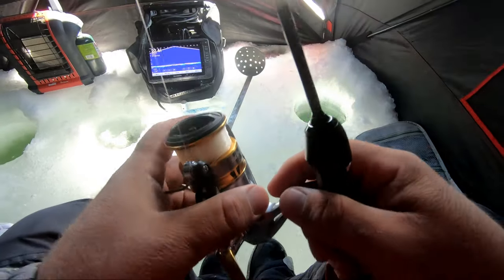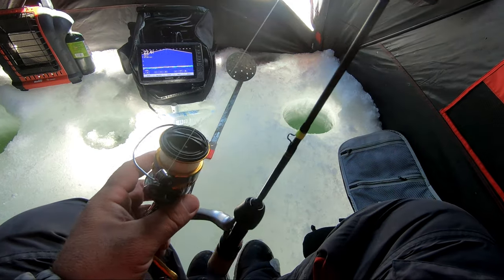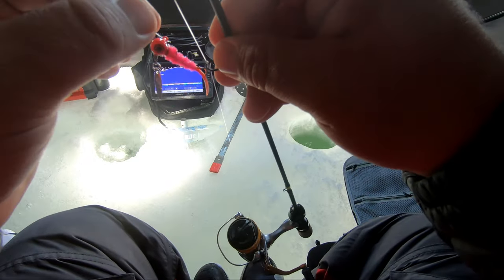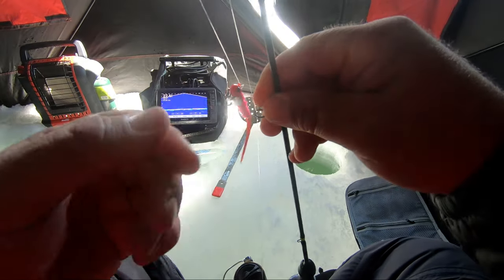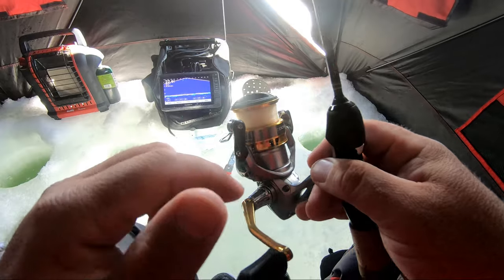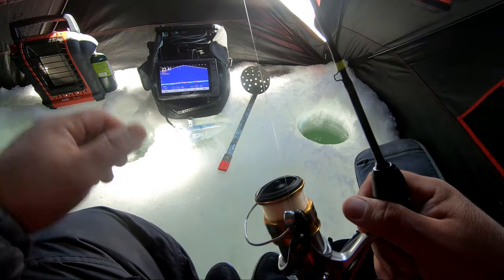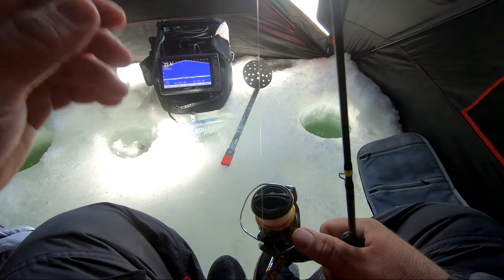There you go. Alrighty, guys, as in all my videos, I always go into the gear. I've got a 13 Fishing, 38 inch light Tickle Stick. I have a Paul Sauer Terminator hair jig with an underspin. I have a Shimano Sedona reel with 6-pound fluorocarbon Berkley P-Line. That's my setup, very simple.